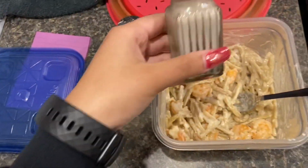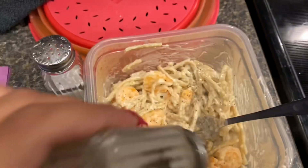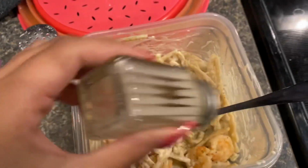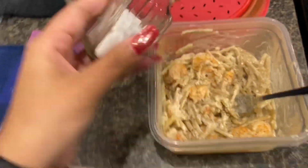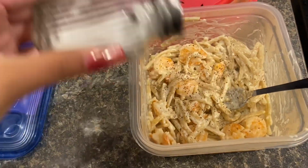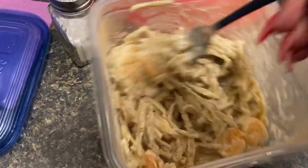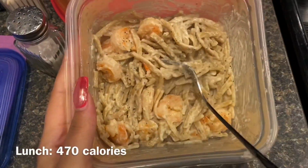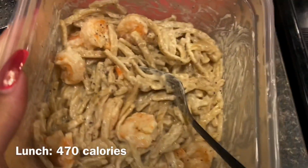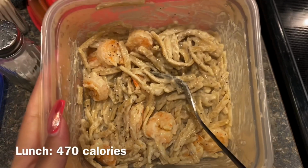So then I put in my salt and pepper, and basically that's it for this, and it's not a ton of calories. Like I said, this is like 400 and something calories, 470 I think. But I literally only ate half of it. I got full halfway through. My stomach is so small now from eating how I do now. I used to eat so much, so I was able to eat more. But now my stomach is so tiny that I can barely eat anything and I'll be super full.